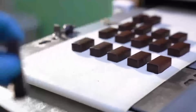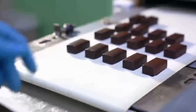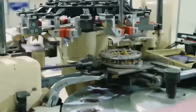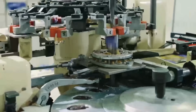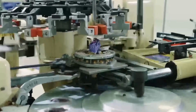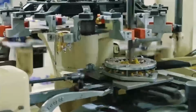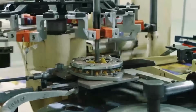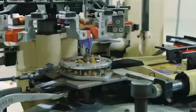But up next is the flow wrapping process, where each Almond Joy bar is individually wrapped using high-speed machinery designed to maintain hygiene, preserve freshness, and uphold branding consistency. The packaging film, pre-printed with the Almond Joy logo and product information, is loaded in giant rolls at the start of the packaging line. These rolls are threaded through a series of rollers and tensioners that keep the film aligned and taut as it's fed into the wrapping unit.